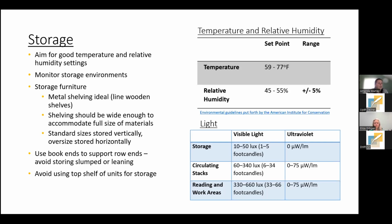And then, of course, as we've talked about with pests and with temperature and relative humidity, monitoring our storage environments. And one of those parts of things that we can monitor for as well is light. And so I did include a chart here. We're going to talk about light exposure for materials a bit more when we talk about exhibition as a major part of that. But I did include here some general light levels that are kind of goals to aim for. And certainly in storage, we're looking for much lower light levels, lights turned off when you're not in collection spaces, those types of things to limit that light damage to materials as much as possible.